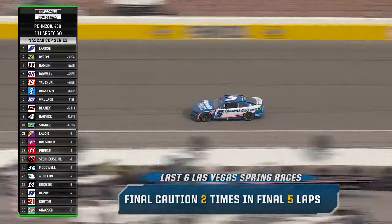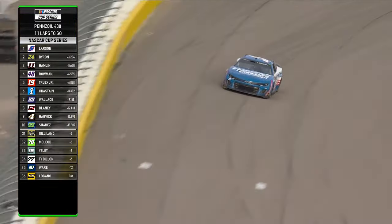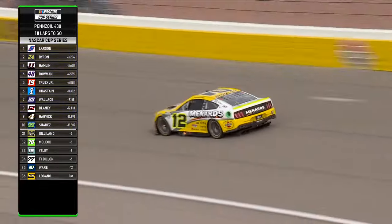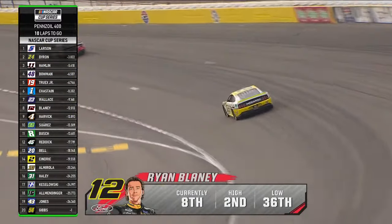You know, of all the drivers that have struggled and redeemed, probably Ryan Blaney has done the best job of that. He is up to eighth place, restarted 11th last time out. He is now the first Ford in the race. He has passed Kevin Harvick, worked his way back up to eighth spot, so first in class for Blaney.